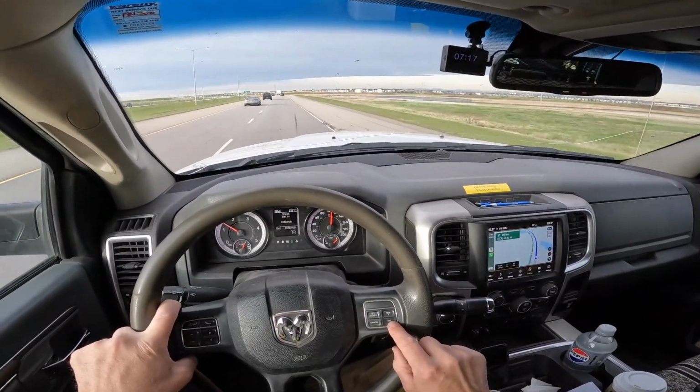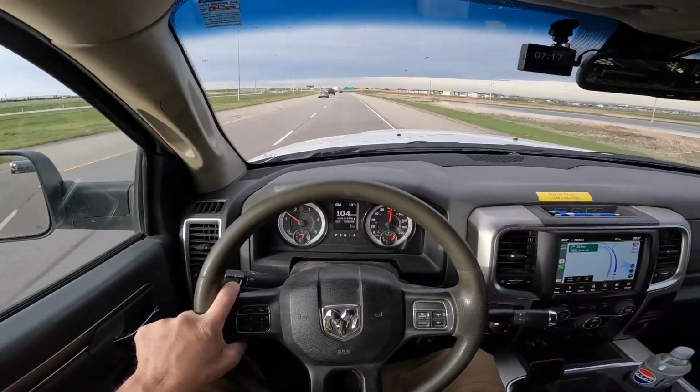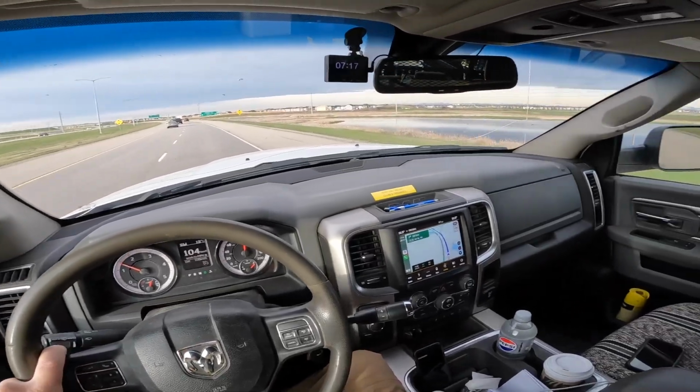Okay, let's switch on the cruise control. I see 105, perfect. Just 5 clicks over the speed limit. Should be perfectly safe.